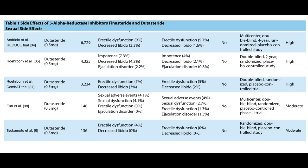So let's go ahead and circle back to the review article I discussed in my last video and look more closely at the safety of dutasteride. This table compares 0.5 milligrams of dutasteride to placebo in various studies with high and moderate levels of evidence. Like the studies on finasteride I went over in my last video, there is a consistently higher level of sexual side effects with dutasteride compared to placebo, though remember, most of these studies are for the use of dutasteride in older men with benign prostatic hypertrophy, so you'd expect them to be at greater risk of sexual side effects to begin with since they're just older men.